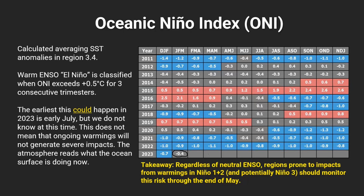But in order for the system to be classified as an El Niño, we need at least 3 months with anomalies above 0.5. And these are trimesters. So it's going to take a while for this. If this transitions into an El Niño, it's going to take a while for this to be classified still. I would say at least into July. However, it's important to remember that the impacts are already happening, even if we don't have an El Niño. So this is something that we need to always keep in mind. We need to look at the regions that affect us, as the system is progressing into an El Niño.